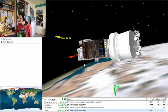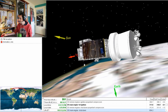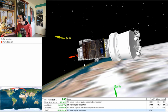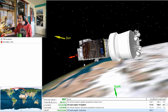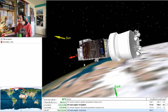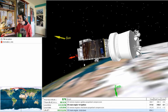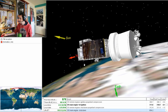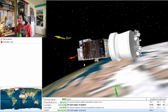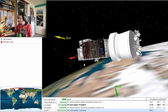But these engines can turn off, so what they do, they turn it off, and their orbit gets pushed far out, so the outer point of the orbit, which is on the opposite side of the Earth, is a little higher than 500 kilometers. They turn it off, they wait a half an orbit, then turn it back on, and then the lowest point is raised to be as high as the highest point.